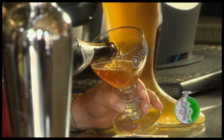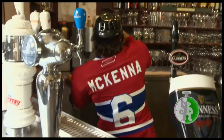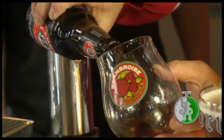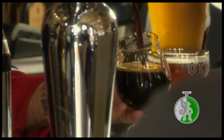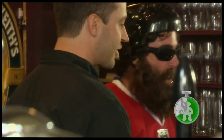McKenna has no problem with the Orval. I'll give you an 8 on that one. That was right, fast, cool. The next beer is the Apricot from Saint Ambroise. McKenna grabs a beer and a glass, but neither are correct. That's coming out pretty black for an apricot beer. Oatmeal stout. I gotta give you no more than a 4.